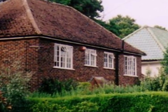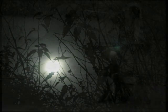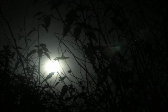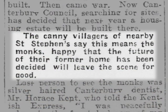I drew back the curtains and looked out in bright moonlight to see a column of robed monks walking 2 by 2, quite noiselessly, along the terrace towards their chapel. It was in the early hours of the morning and was almost weird." The canny villagers of St. Stephen's say this means that the monks, happy that the future of their former home has been decided, will leave the scene for good.